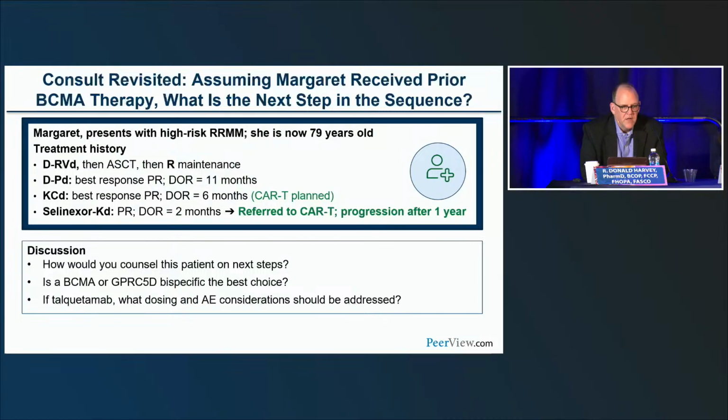So she's now 79. She's seen some therapies, including CAR T. What's her performance status? Is she frail, et cetera? And how do you go about thinking about that? And a lot of it is what do you have the most comfort with?